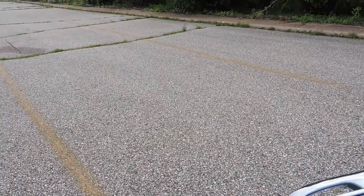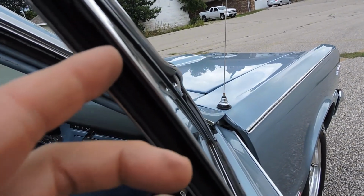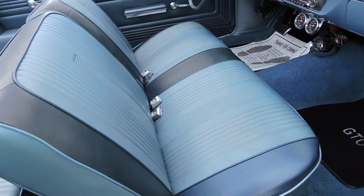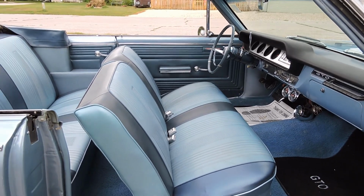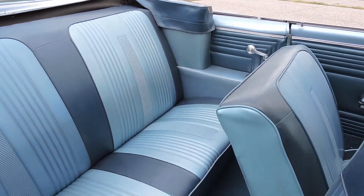Same thing with the window felts. They're original, but they're in real decent shape. Windows go up and down real nice on it. This rubber right here is cracked. It's just a really nice original interior. We cleaned the interior when it came in, but you can just tell it's still the original interior.